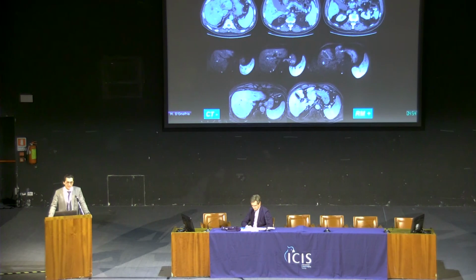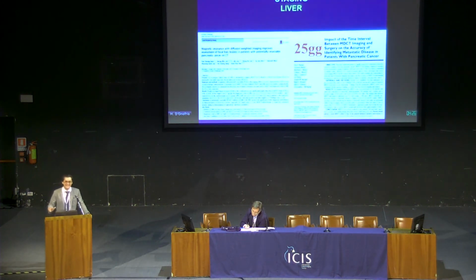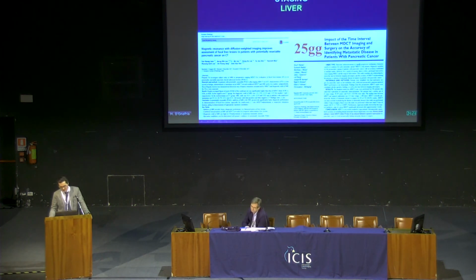Coming to the liver, staging is so important in adenocarcinoma to be sure that the liver is clear of metastasis. And unfortunately here also, because of dilation of the duct of the biliary tree, lesions were not detected. With a simple diffusion weighted imaging, you can see the lesion, and now I show you here. So the superiority of MR for liver staging is well known. Unfortunately, there is also a period after which there is no correlation with surgical theater results.